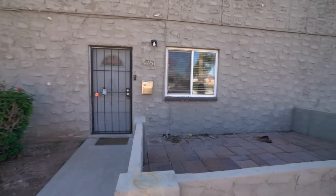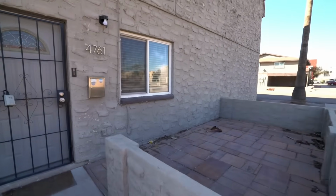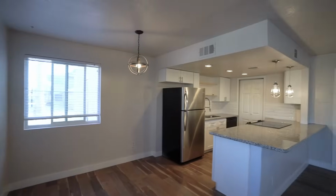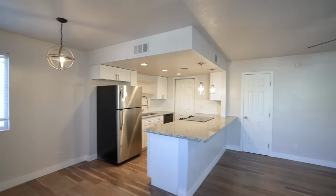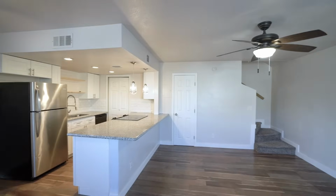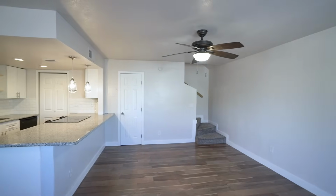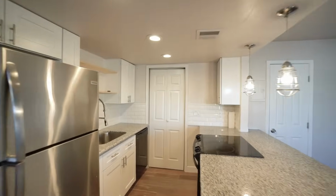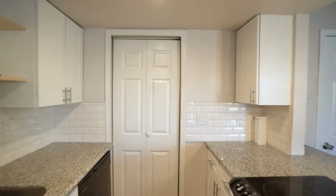Welcome to this gorgeous remodeled townhome with lots of upgrades. It features beautiful wood-look flooring throughout, neutral paint colors, white shaker cabinets, and granite counters. The kitchen offers black appliances, while the inside laundry comes with a stacked washer and dryer.